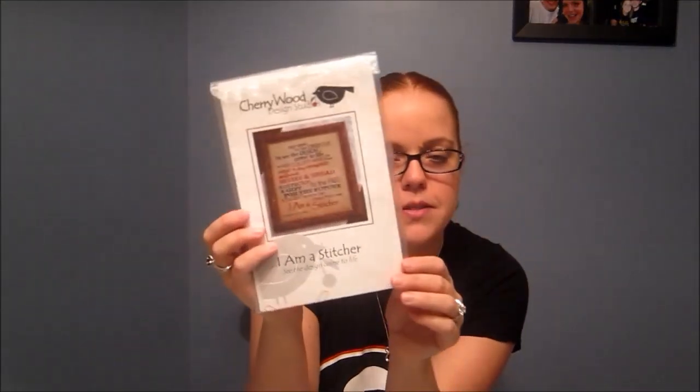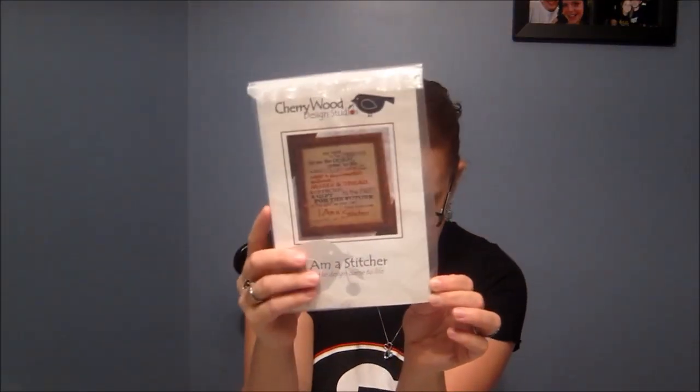And she sent me the chart to the I Am a Stitcher. She changed her colors, and I think they're beautiful, but I kind of like the colors that are on there because it's got a lot of blues and greens, and you guys know that's my favorite color. But there that is. And that's really all of my haul. That was a small happy mail.